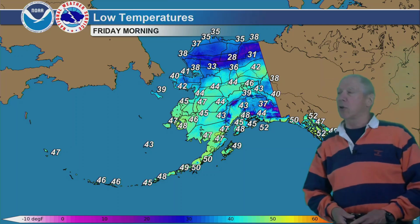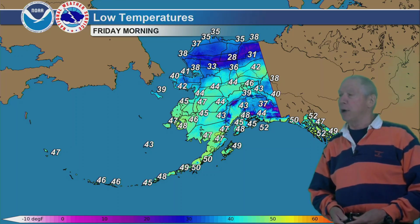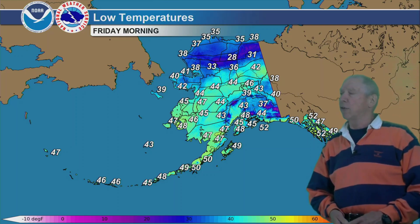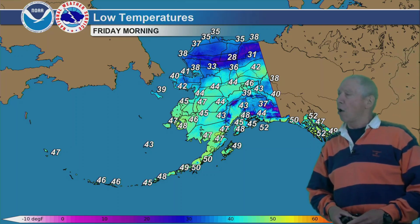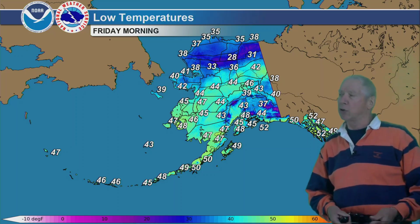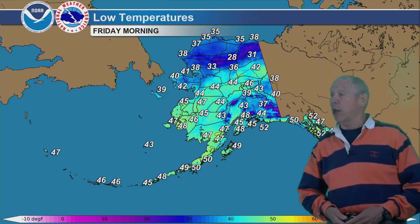Now let's look at our low temperatures for Friday morning. Temperatures well into the 30s, all the way to the Brooks Range. You might even see 28 degrees up in Anaktuvuk and Anaktuvuk Pass. Also, in this midsection of the state, low temperatures in the 40s or so, approaching 48 down by Bethel or so. Out along the Alaska Peninsula, we might even see some 50-degree readings, but generally 40s in south central.